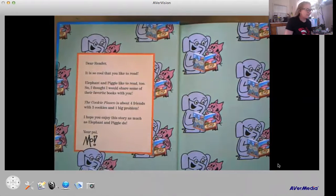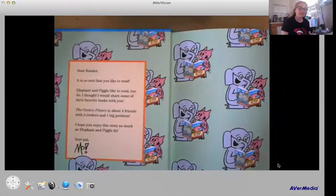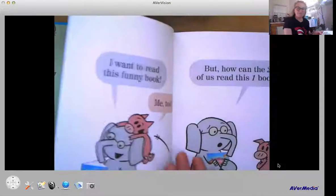So let's read that. Dear reader, it is so cool that you like to read. Elephant and Piggy like to read too. So I thought I would share some of their favorite books with you. The Cookie Fiasco is about four friends with three cookies and one big problem. I hope you enjoy the story as much as Elephant and Piggy do. Your pal, Mo.